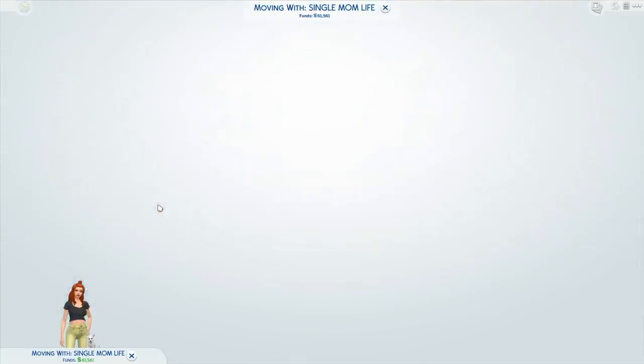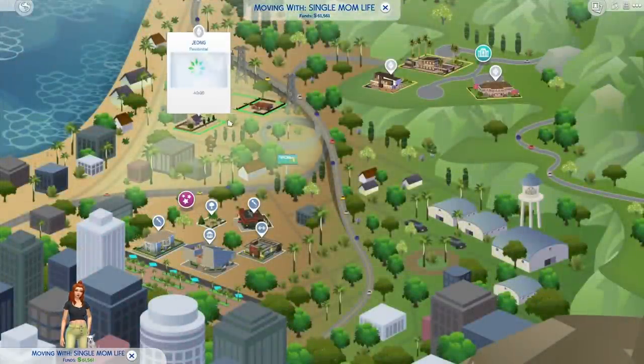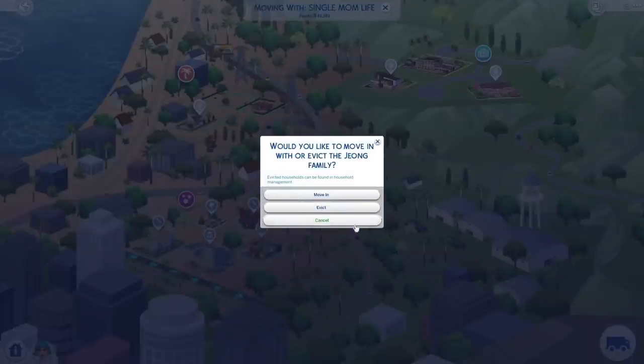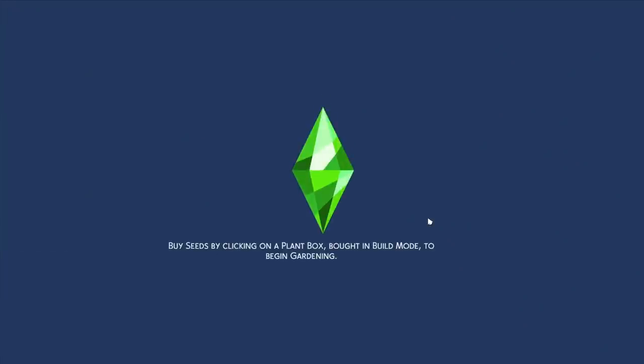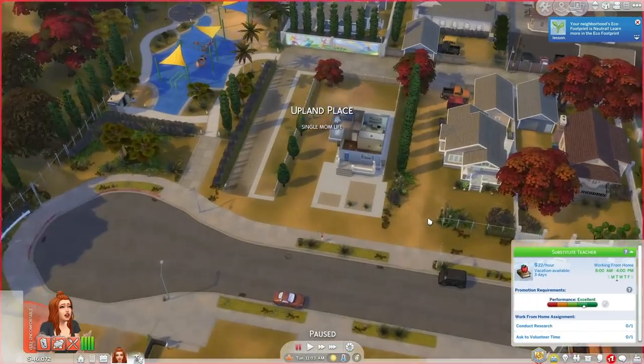Del Sol Valley? I think it is. Yeah, I want to live in one of these places. Can we move here and then evict? Okay. Because I feel like it's a very starter home type of place. And she's definitely living in a starter home. So I think this will be cute to remodel and redo. So here is our home and we're gonna stick here.